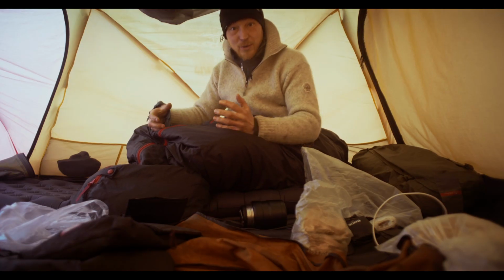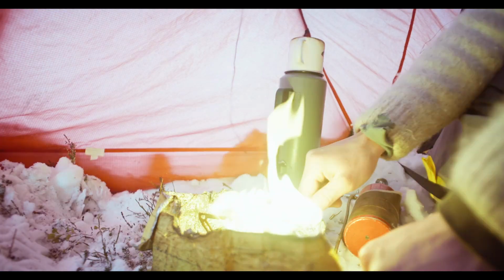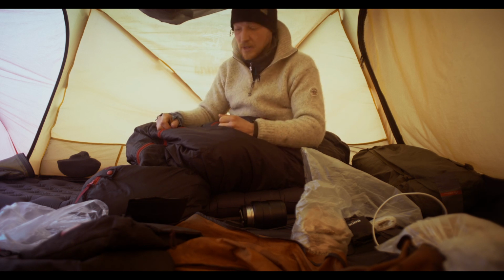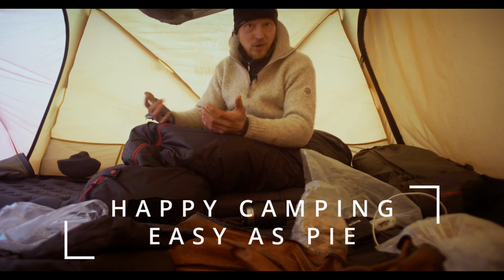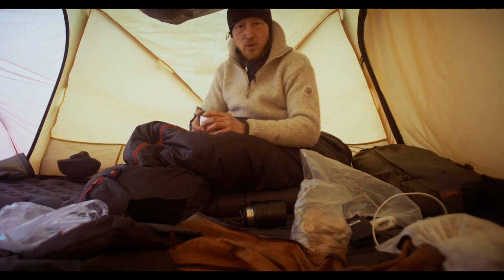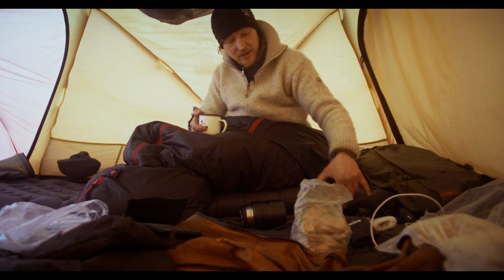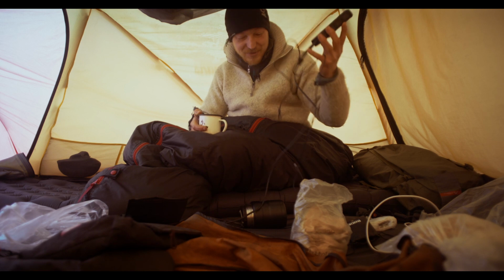So what do you really need for going out on a trip? Obviously you need a tent, a sleeping bag, a mattress. Obviously you need a cooker and a little bit of food, and not more than that, pretty much. I mean, if you want to make your life better or easier, you get yourself a nice power bank with a lot of cable to it.